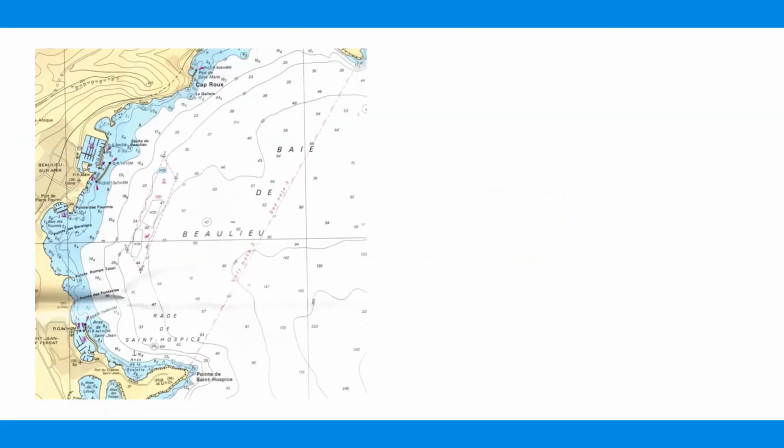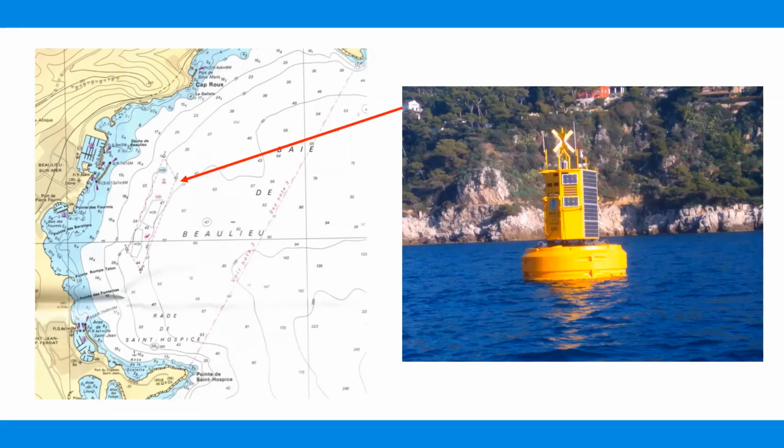And in the Bay of Beaulieu, there's actually a no anchorage zone, which is indicated by some large yellow buoys, similar to this one in the picture. And what they do is make a shape where within that area you're not allowed to anchor. It's commonly thought that this is something to do with where the seaplanes will land, but they'll actually use any area inside of the bay.